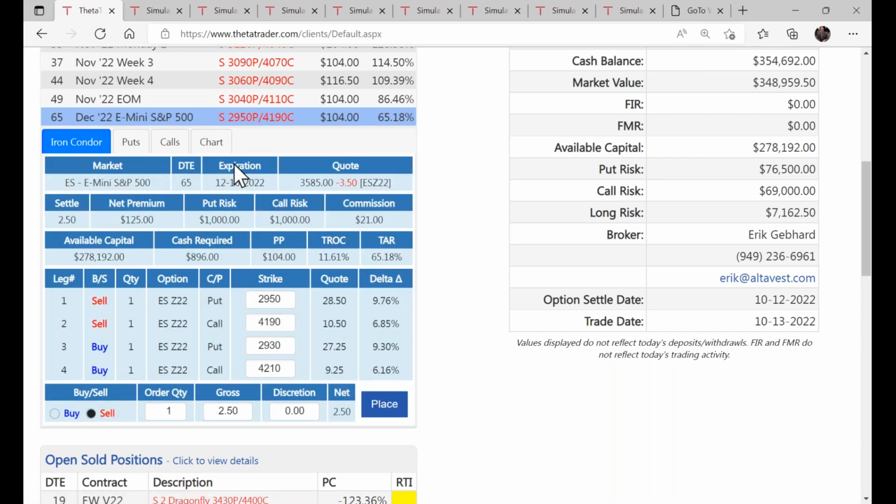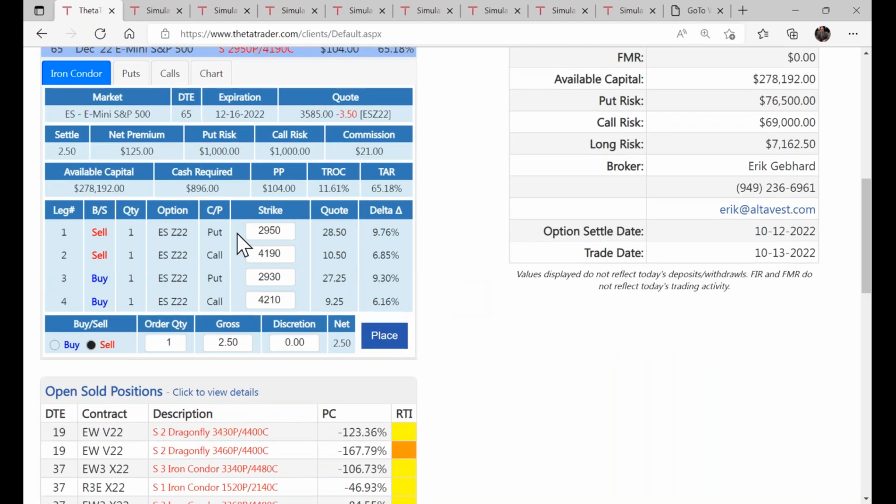Now, this is an expiration date of December 16. The premium being collected here, your put risk, call risk, commissions, your capital, your cash required, and here's your profit potential at expiration. This is called your targeted return on cash and the targeted annualized return. Now point out here that the algorithm has already pre-selected these strike prices for us. You could change them if you wanted, but it sort of defeats the purpose of the algo doing the work for us.